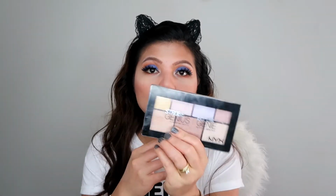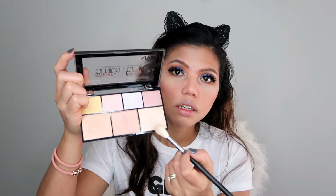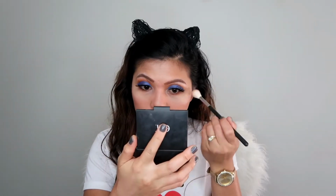So, Strobe Genius from NYX for my highlight. So, I'm using this, guys. So, let's have a... Oh! The bonga-bongang highlight. Ayan. Parang kita sa Mars. Yung glow.